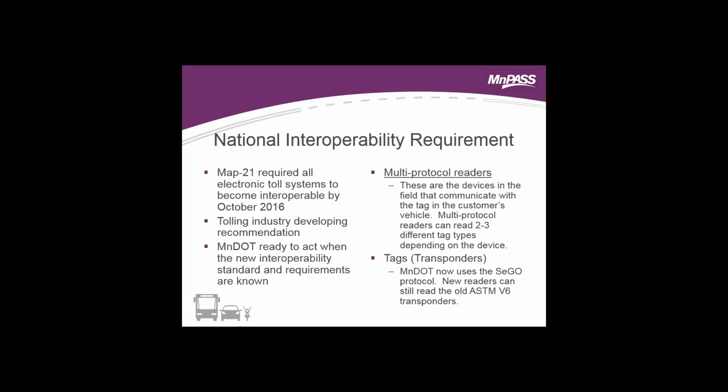Kind of jumping on that, there's a national interoperability requirement. MAP 21 required all electronic toll systems to become interoperable by October of 2016. That's probably going to get pushed out a little bit, but we wanted to be on the safe side and make sure we were good to go. The tolling industry is still hashing out what the national protocol will be.